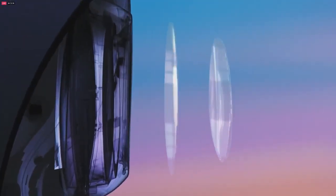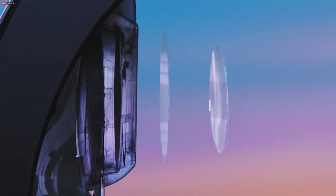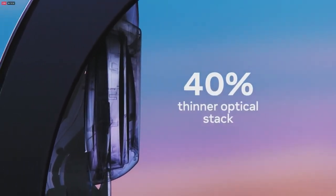We've also redesigned the whole optical stack to make it better than anything we've shipped before. The new pancake lenses work by folding light over several times and let us make the display 40% thinner compared to Quest 2. The new lenses aren't just thinner, they also put more pixels in the center, giving you sharper, clearer visuals, which makes reading text a whole lot easier.